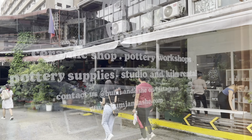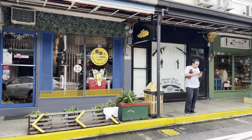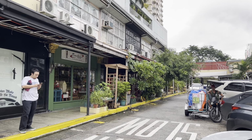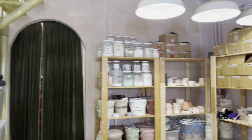Another good restaurant is the Habanero Kitchen Bar, so definitely a must try. So there's also a lot of toy stores here, and you can easily spend a day here just visiting the stores. So we're just heading up to our class.